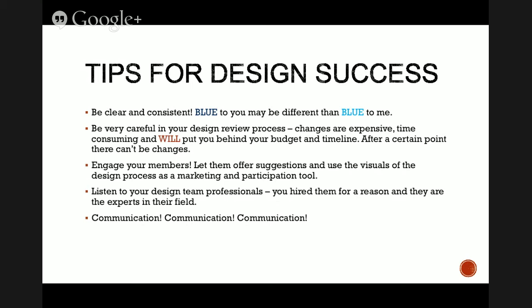Listen to your design team professionals, whether that's your architect, your store planner, your interior designer. They are the experts in their field. If they say something isn't going to work, there's more than one reason for it. It may be something like a doorway. You think that it can be one size. Someone tells you that their store does it in a 4-foot door, but really, if someone says it needs to be 6 feet because of their experience with multiple stores, I would go with a design professional.